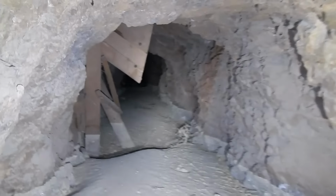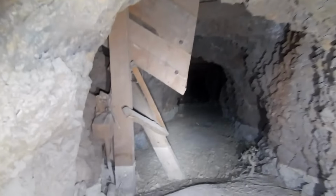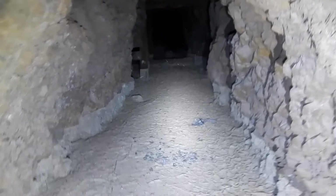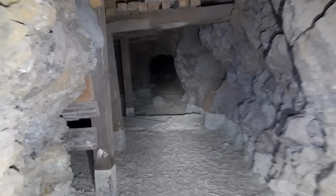Alright, let's go down this way. We got to bend over a little bit. It's pretty low. Here's a big chute. I can't see up very far. Somebody ate a bird in here. Looks like a pigeon. I don't think there are any pigeons right here though.